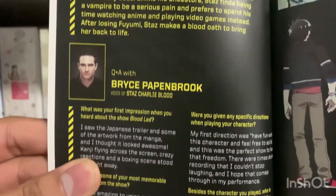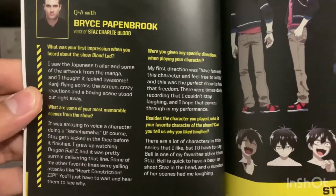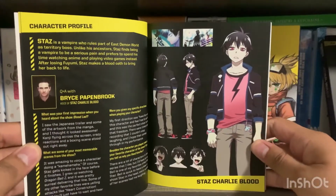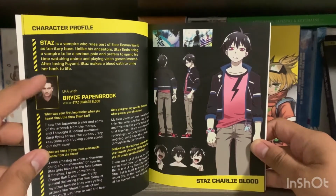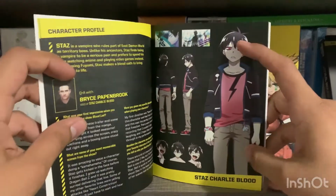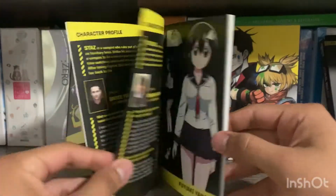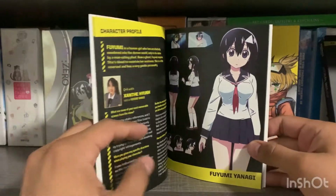So what's this? This is interesting. I guess it's some sort of interview with the voice actor, and then they have the character on the side there with some art. That's pretty cool. I don't think I've ever seen it like this, where they have the voice actor interviews and then the character art on the other side. Wonder if they do this with everyone. Yeah, it seems like it. So that's pretty cool.